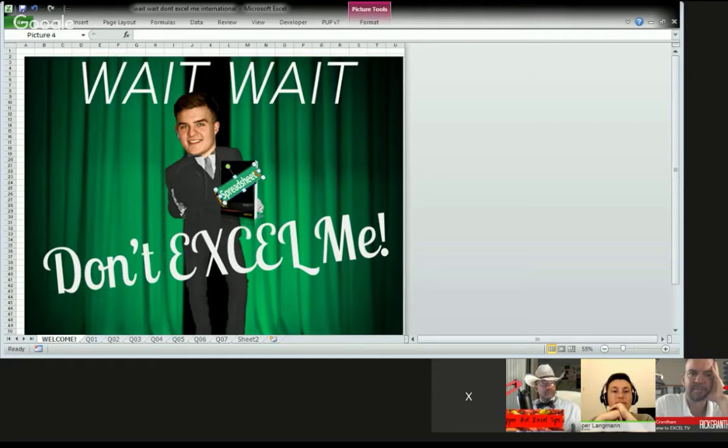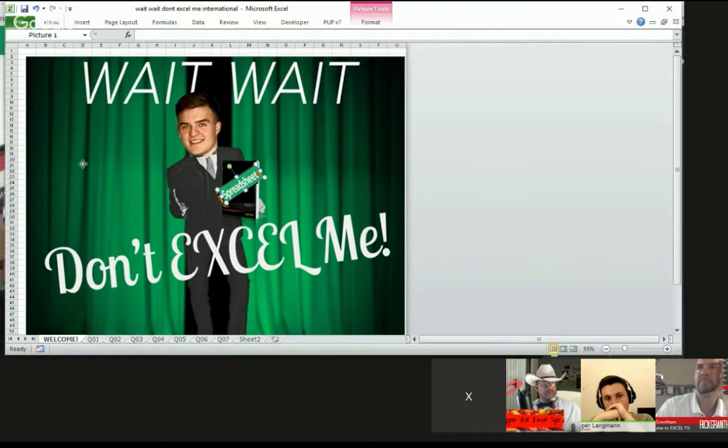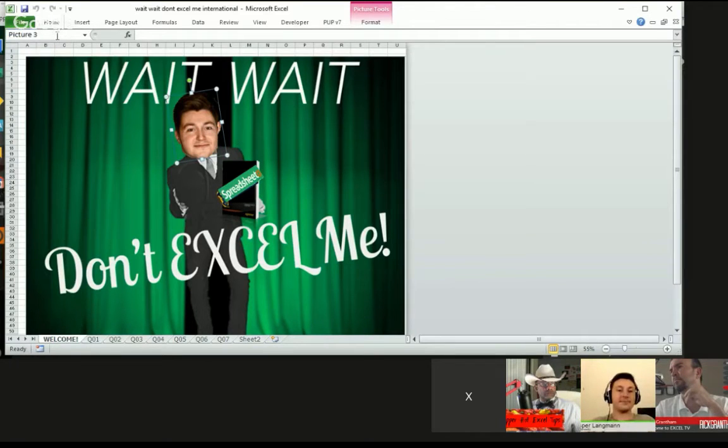Anyway, all you need to really know about this macro is this picture 3. Whenever you paste a picture into Excel or create a new shape, Excel automatically gives it a name. In this case, picture 3. See, when I click on your head there, it says picture 3, was the name that's assigned by default.